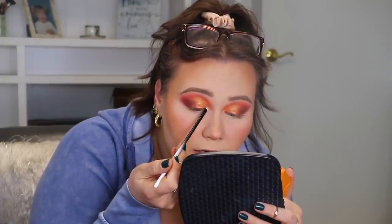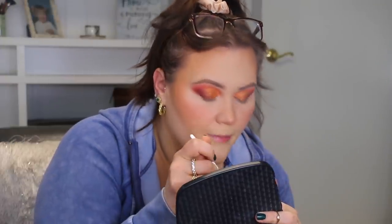All right, so the first thing I'm gonna do, now that I'm looking at this a little closer, I'm gonna go in with the LBE7 from Lunar Beauty, and I'm gonna go back in with this orange shade. This is just a teeny tiny little flat brush here, and I'm gonna use this to trace the original cut crease line with the matte shade, and this will also help to give it a little bit more definition.